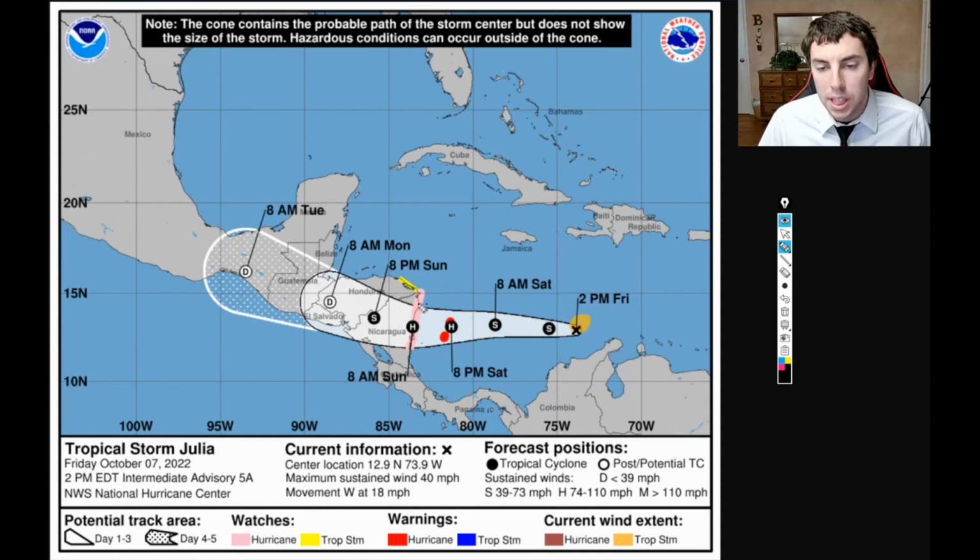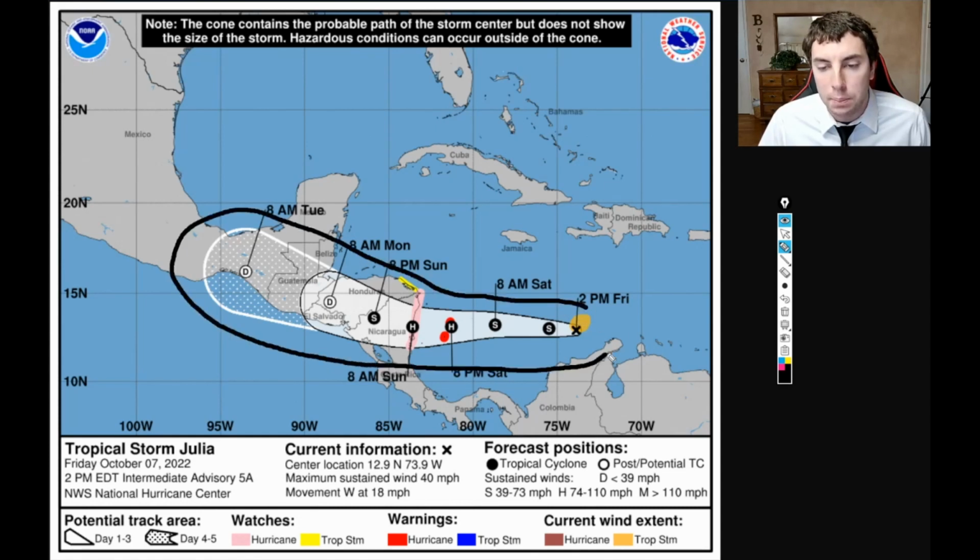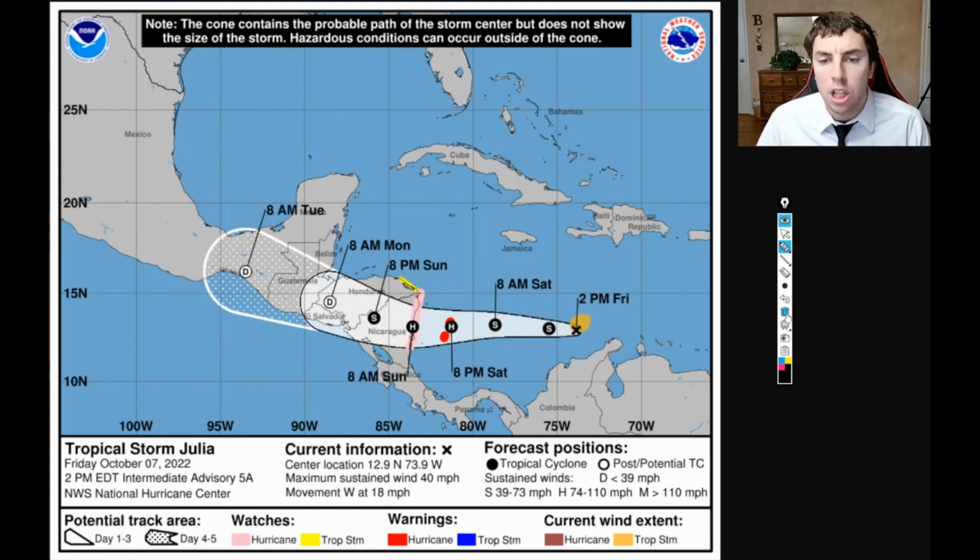And of course, here is the path of where Julia is expected to go in the next 5 days, approaching Honduras by 8 p.m. Sunday, and then leaving that area as a depression or a post-tropical depression potentially as early as Monday morning. But again, this cone of uncertainty could still change.